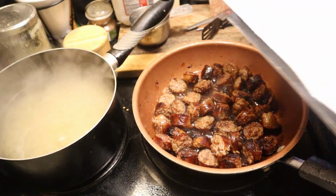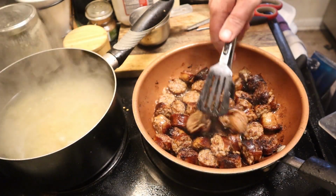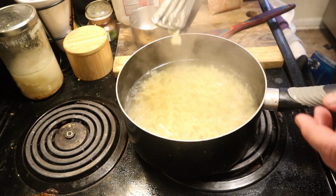All right, so then once we do that, we get our secret ingredient, or our secret tool. We have a paper towel on a plate, and then just pull all those off. This takes a lot longer because of my little bitty spatula tongs, but get those off, set them to the side. Now you want to check on your noodles once they're nice and soft.